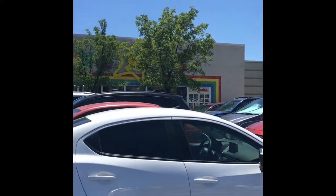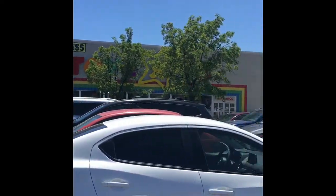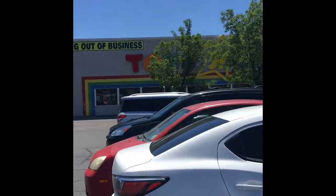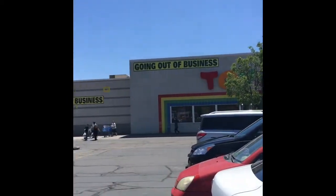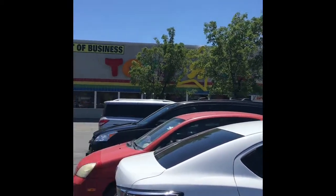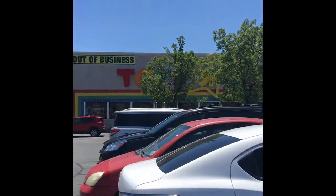That was our last look at Toys R Us. I'm so sad, but that was such a magical experience today. I saved so much money because of the awesome sale. So, I'm just going to say goodbye to Toys R Us. Goodbye, Toys R Us. Thank you for all your wonderful, wonderful service to children and people, making them happy and giving them awesome stuff. So, thank you, Toys R Us. Bye.